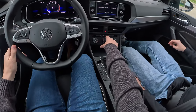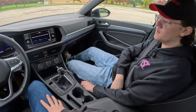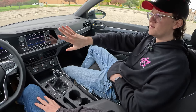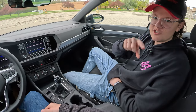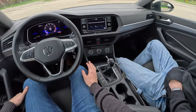Does the SE come with a manual? I believe you can get a manual in all trims, yeah. Oh, in all trims, okay. Or you could just get the GLI, which is a good car. The GLI still has all the classic buttons and everything, doesn't it? I believe so, yeah. The GLI is always a generation behind the GTI. So the next-gen GLI will be worse. Dreadful. Yeah. So this is the one to get.